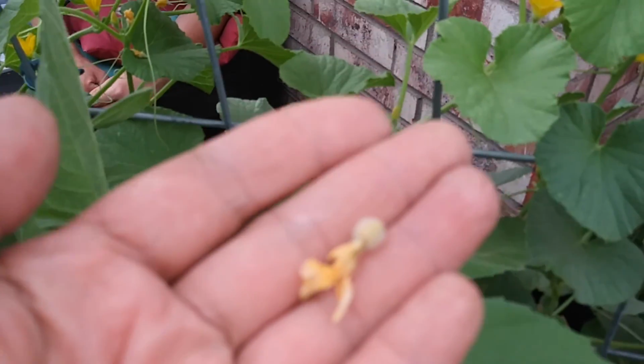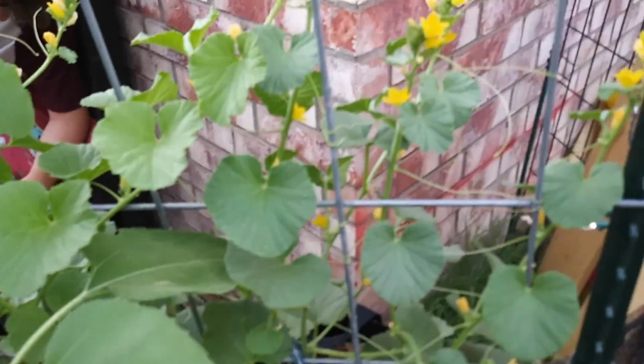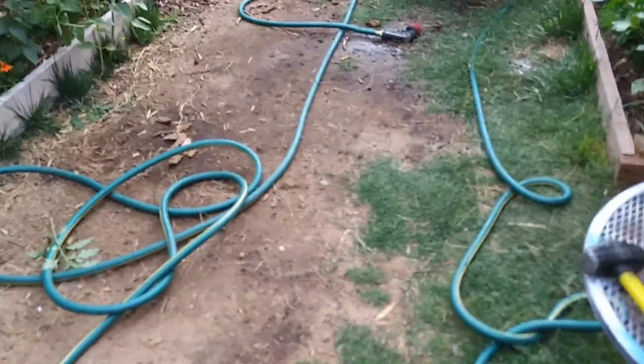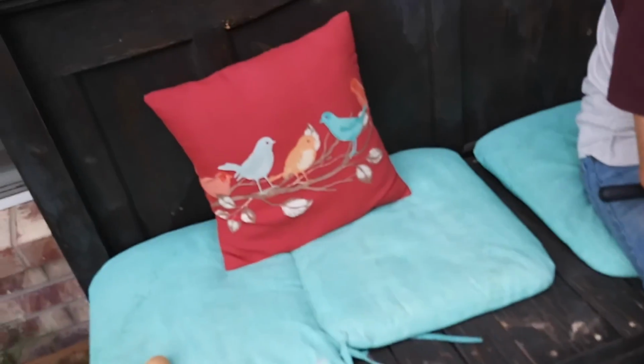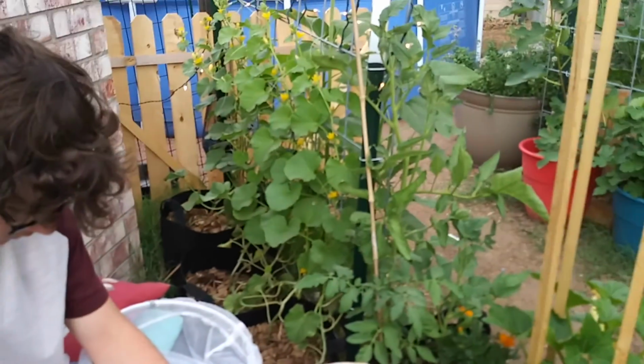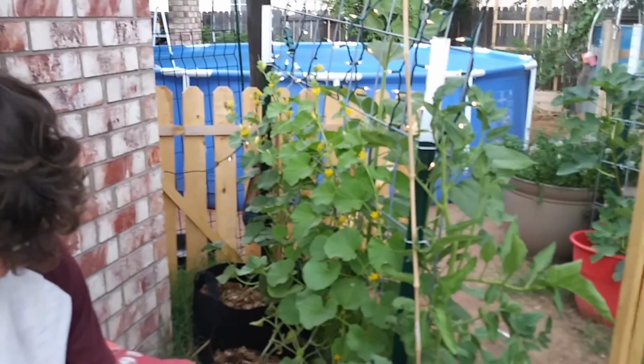This one did not get pollinated. Look at this. This is what happens when they don't get pollinated. They shrivel up and they turn yellow. My battery is at 15%. How funny. But yeah, so I have to make sure I come in with a paintbrush and make sure these guys are getting pollinated. We want to have a lot of Kajari melons. I've been talking about them with everyone, and so it's kind of like everybody wants one. So I want to make sure they get pollinated.